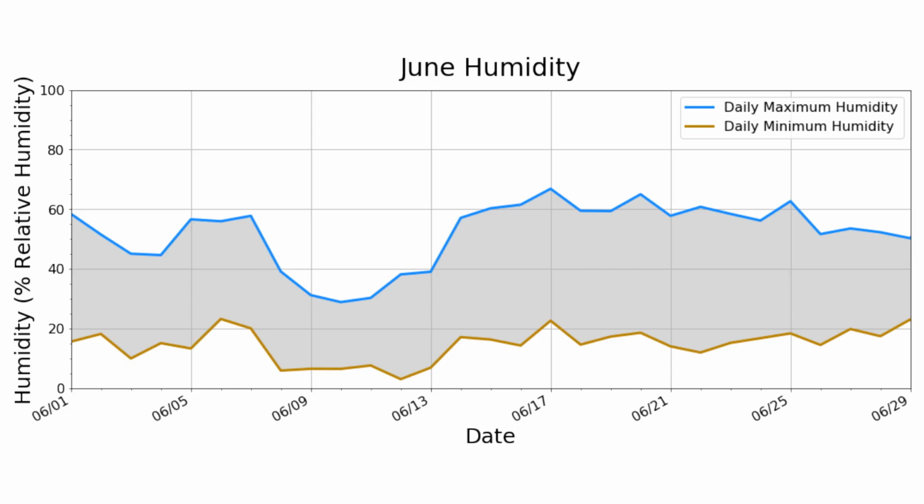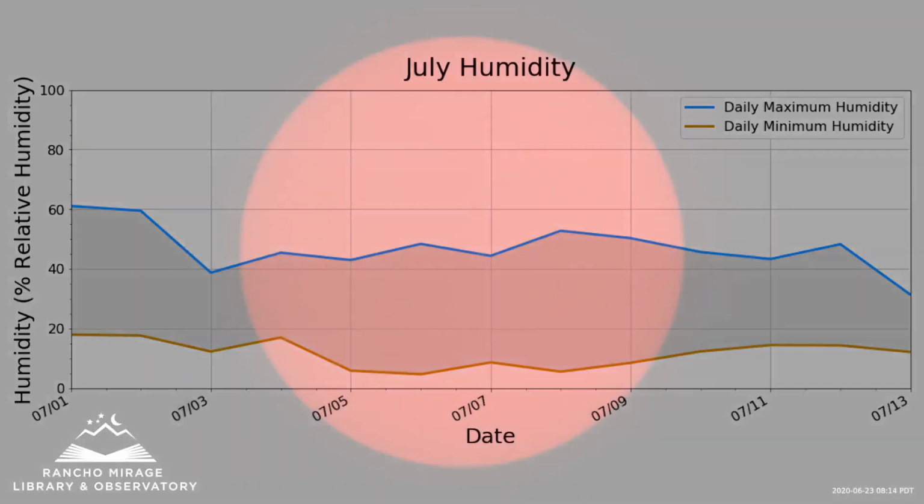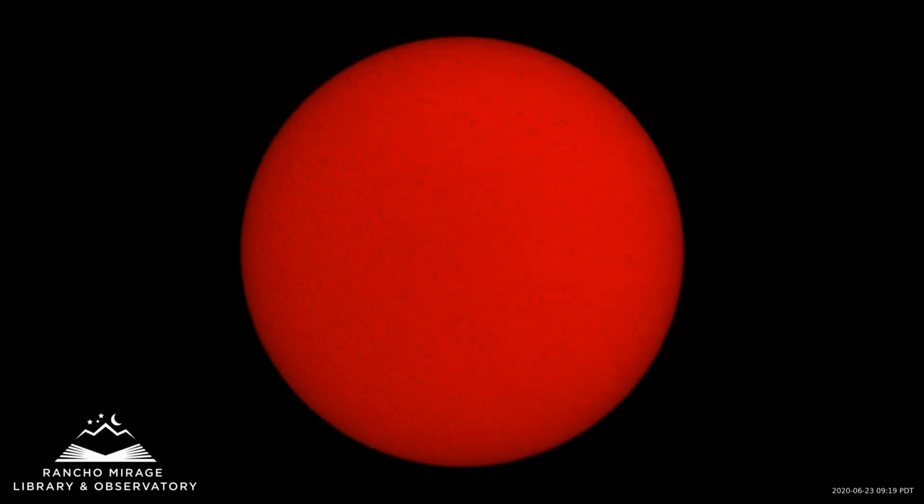And these plots were generated by Annie Poy, our summer intern. And as we move on into the rest of summer, we will have more plots which share other interesting viewpoints on the weather data that we've been collecting. Now we'll go ahead and transition to our views from our solar telescope.